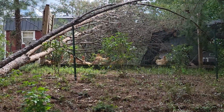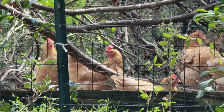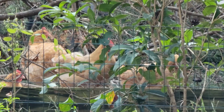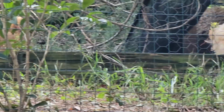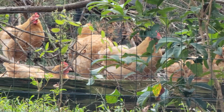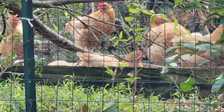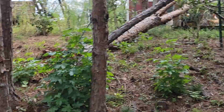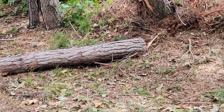Look at these awesome chickens he's got in here. Such beautiful birds. And they're probably like, what happened? Why is our cage full of a tree? They might like it. They might be able to peck at the leaves and the bark and all that stuff. That's pretty funny. But you can see here they cut down all these different stumps.